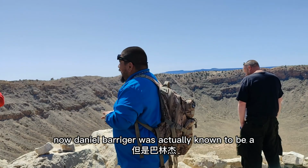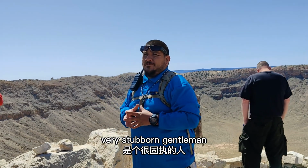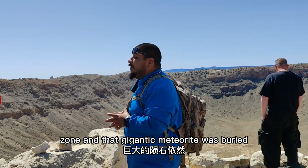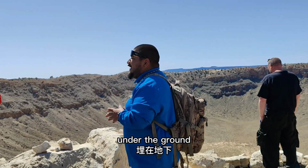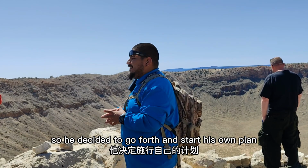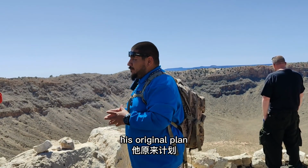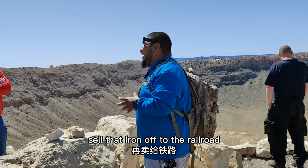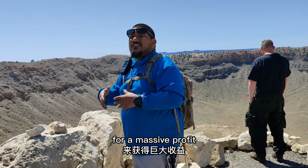Now, Daniel Barringer was actually known to be a very stubborn gentleman. He didn't like their answer. He still believed this was a meteorite impact zone and that gigantic meteorite was buried under the ground. So he decided to go forth and start his own plan. His original plan was to find that meteorite, take the iron from it, and then sell that iron off to the railroad for a massive profit.